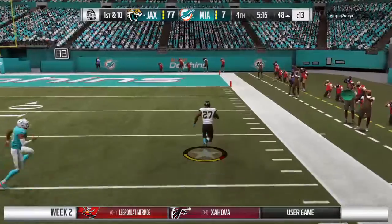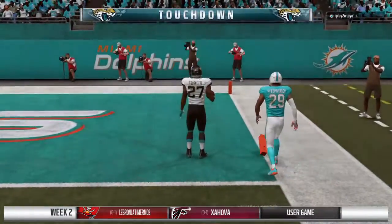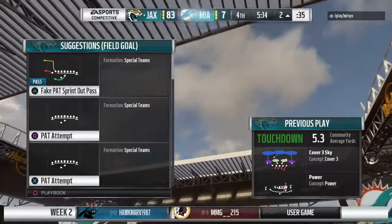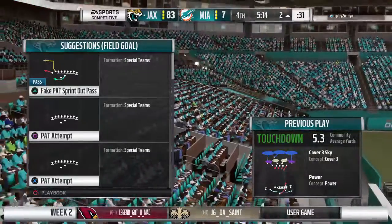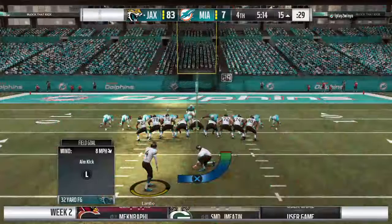So now first and 10 as they've crossed into Miami territory at the 48-yard line. And he cuts it out right side. There he goes right side. And he takes it in. Touchdown, Jacksonville. A great effort there. His second touchdown of the game, his third on the year. And the Jaguars are pouring it on.